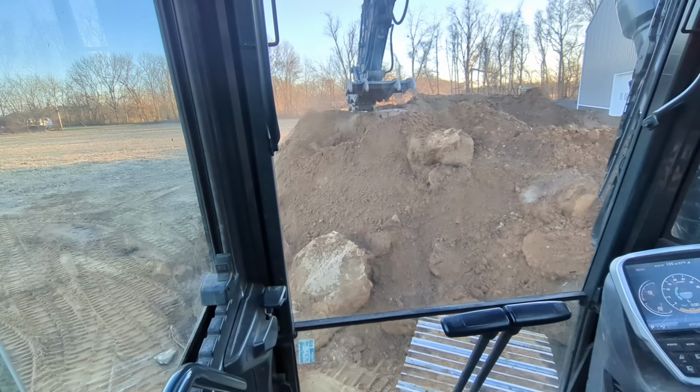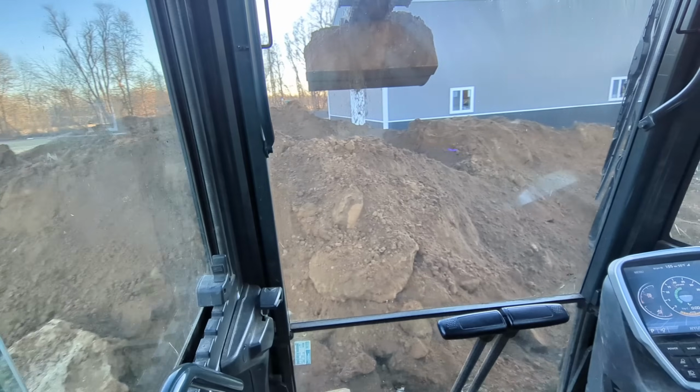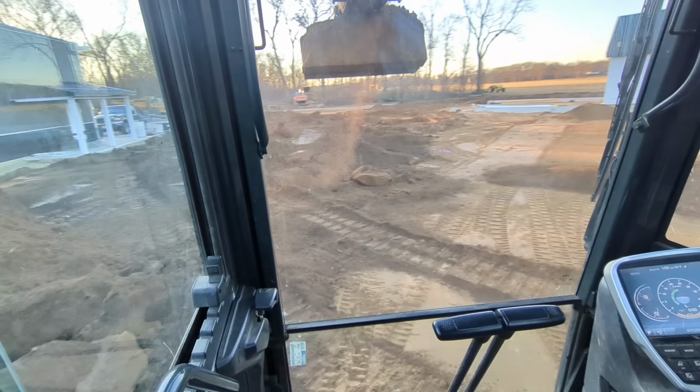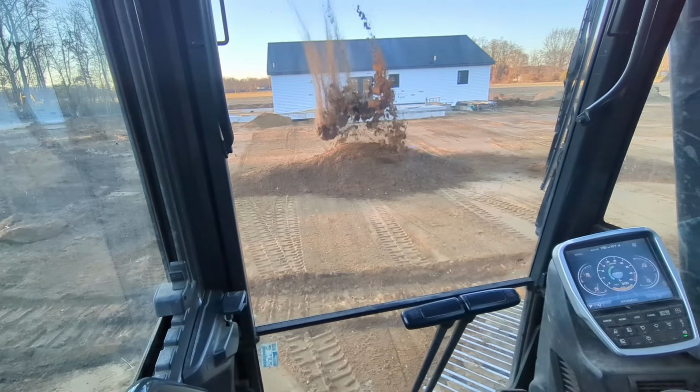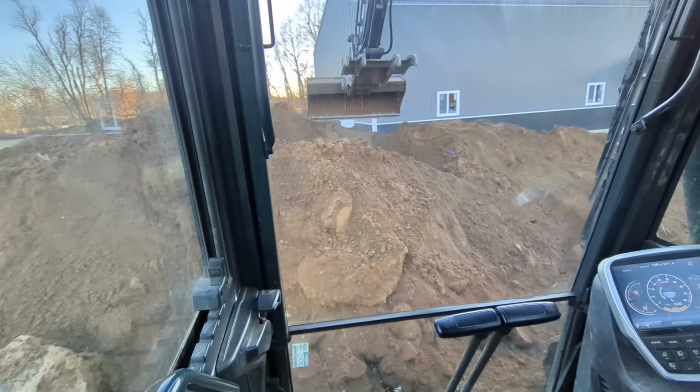Well, we worked our way around behind the house to our last really big pile. Work on stringing it out some, throwing it out towards the back of the house here.